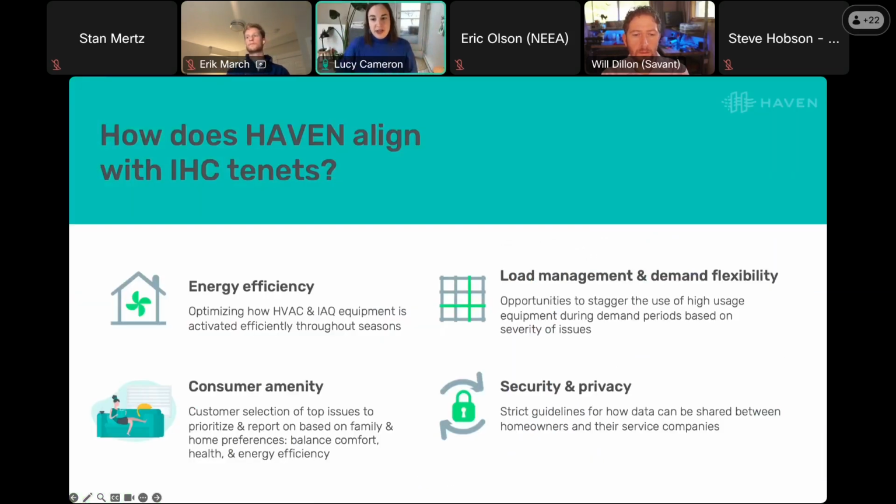So how are we currently addressing these different, oh, sorry, there's a typo, tenets. Haven currently optimizes how HVAC and IAQ equipment is activated efficiently throughout different seasons. So this is in terms of the demand controlled operation, as well as adapting to outdoor conditions, because we're pulling in all kinds of outdoor weather data as well as pollution data, and those help us inform when we want to be controlling for ventilation, opening and closing those dampers to reduce load on the system and whatnot. I'll be speaking a little bit more to that on the next slide.